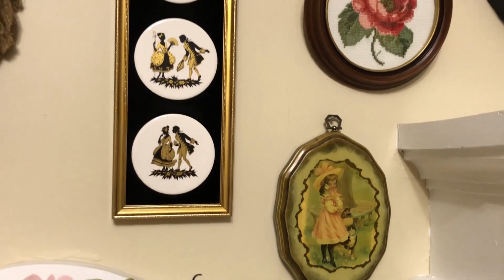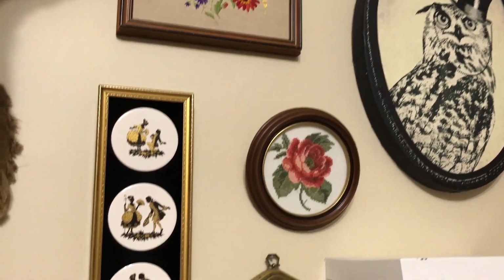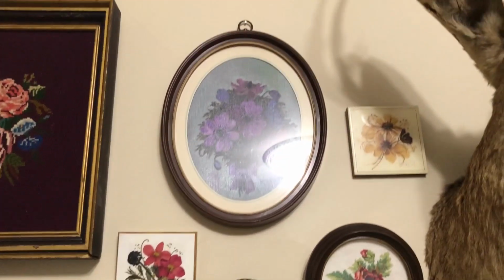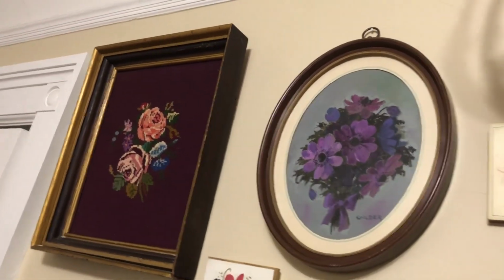And up top, I collected all of these little paintings and needle points. Got them at various places at the auction and the church sale, and I kind of put them all together on here, and I kind of like the way they look. Problem with this one, it is glass, so it doesn't reflect very well in photos. You have to lean a different way, but it is really pretty.